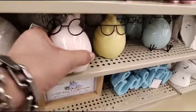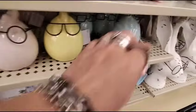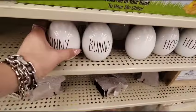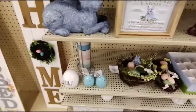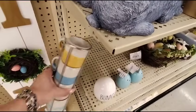Alright, they have the pastel pink, $7.99. The eggs with glasses. These are going to be... They have the blue, $5.49. The faux Ray Dunn, $3.49. Again, 90% off, okay? See, like this would make a great present.